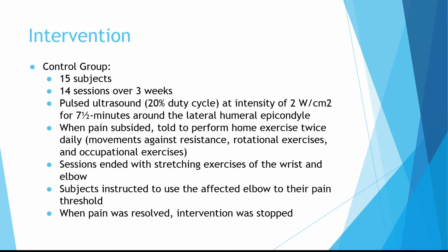15 subjects of the control group were treated using a protocol that was used in a previous large-scale trial on lateral epicondylology, or tennis elbow. During the 3-week intervention period, the subjects underwent a total of 14 intervention sessions. Every session included pulse ultrasound treatment of the lateral humeral epicondyle, and this ultrasound was given at 20% duty cycle for 7.5 minutes and was given with an intensity of 2 watts per centimeter squared.